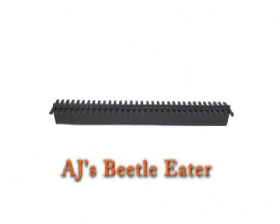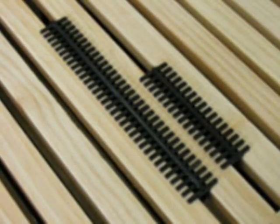Another trap that's become increasingly popular is AJ's Beetle Eater. AJ's Beetle Eater fits between 2 frames like you see here. You simply put oil or apple cider vinegar in it, and beetles go in because they're hiding from the bees, and they'll die when they're in those traps.